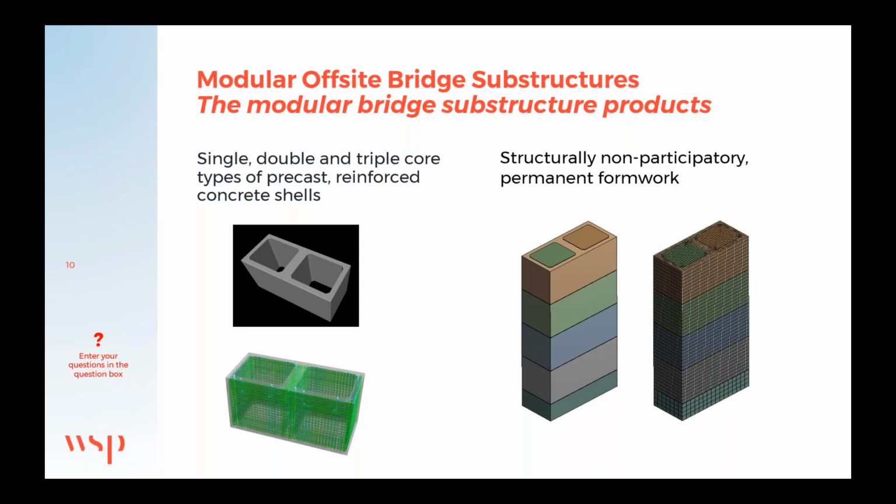They're essentially structurally non-participatory permanent formwork, which are arranged vertically one above each other. And this allows the core to be infilled with reinforced concrete. And this also brings up the possibility of using different forms of concrete within the core, because you no longer have to strike the formwork and to have the strength for the abutment. Moving along, please.